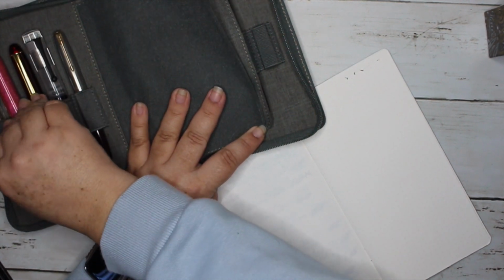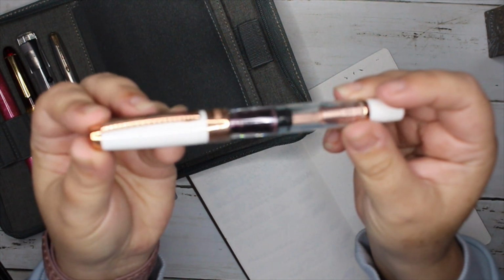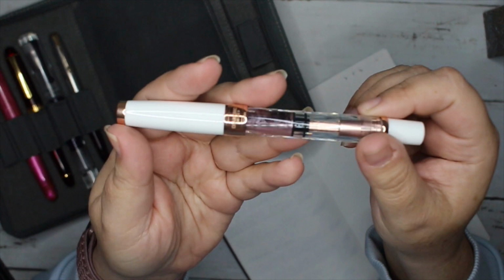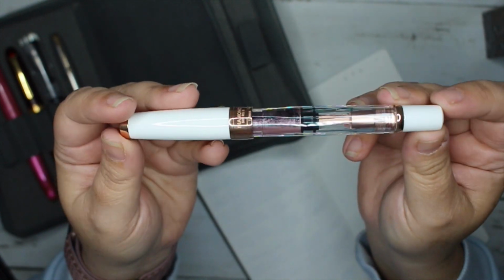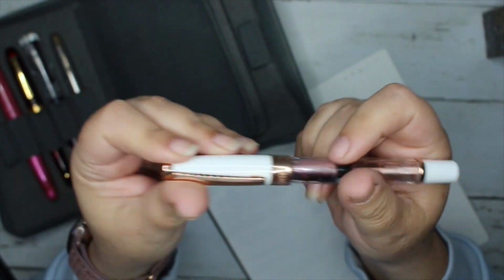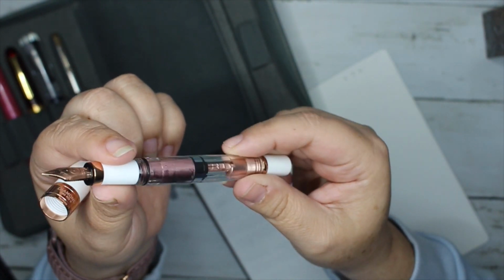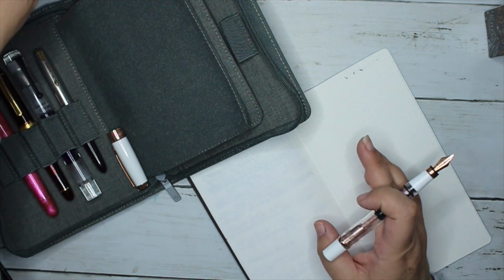Start with one of the new ones. I did end up getting the new Twsbi 580 white and rose gold. I love this. I really, really do. I'm a sucker for the 580s, not the ALR, but the AL. I love this pen and it writes so nicely, and I didn't have a Twsbi broad nib, so that's what I went with.